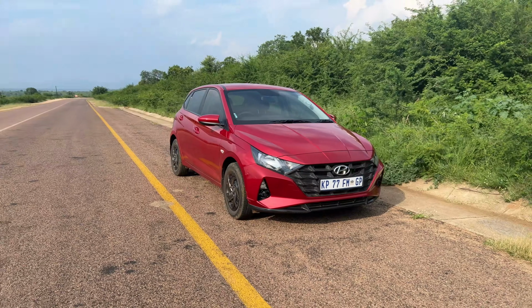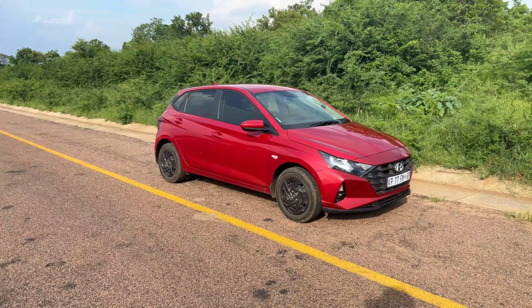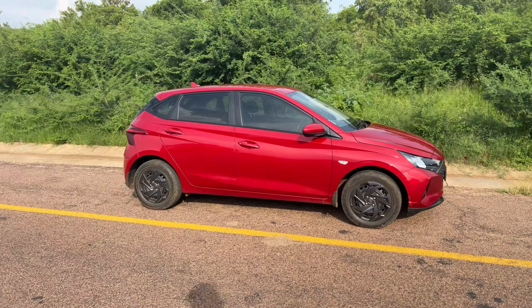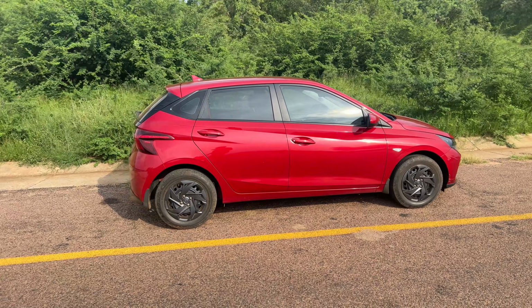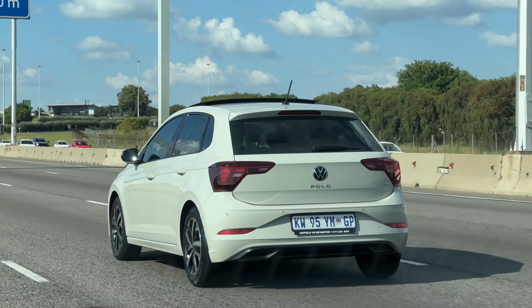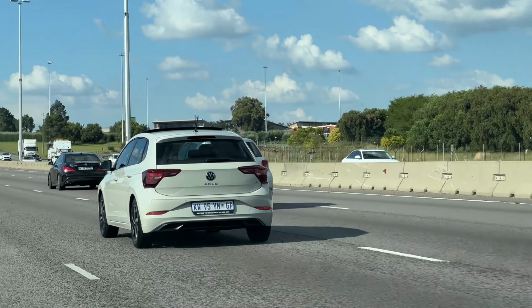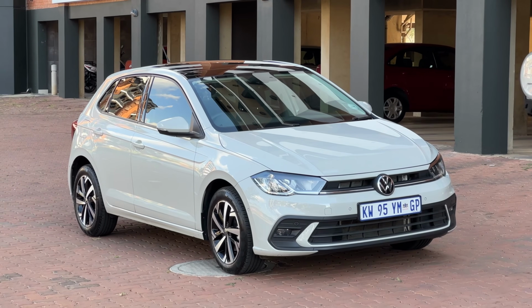But what matters the most is the price. The i20 undercuts the Polo by 14,700 rands. So the i20 is better priced than the Polo for the base spec. And another thing is the ease of owning the car. We all know Polos are one of the most wanted cars in SA. Therefore, the chances of being hijacked are higher than for someone who owns an i20. Though it doesn't mean you won't get hijacked with your i20. You will get hijacked. They will take it cheap. They don't really care about that.